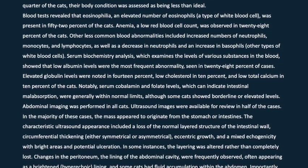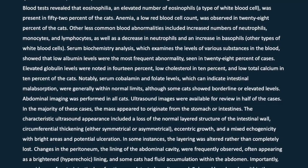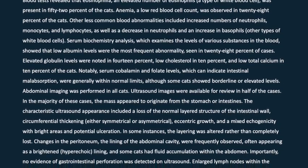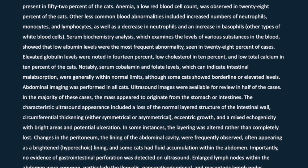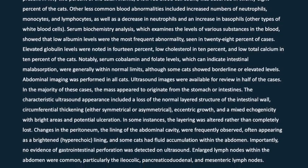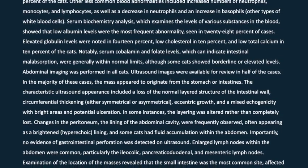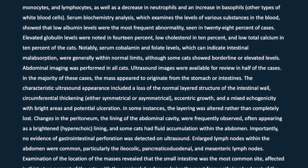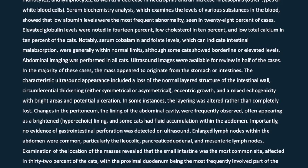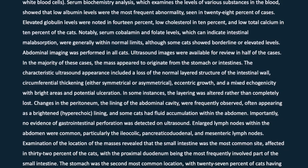Serum biochemistry analysis, which examines the levels of various substances in the blood, showed that low albumin levels were the most frequent abnormality, seen in 28% of cases. Elevated globulin levels were noted in 14%, low cholesterol in 10%, and low total calcium in 10% of the cats. Notably, serum cobalamin and folate levels, which can indicate intestinal malabsorption, were generally within normal limits, although some cats showed borderline or elevated levels.